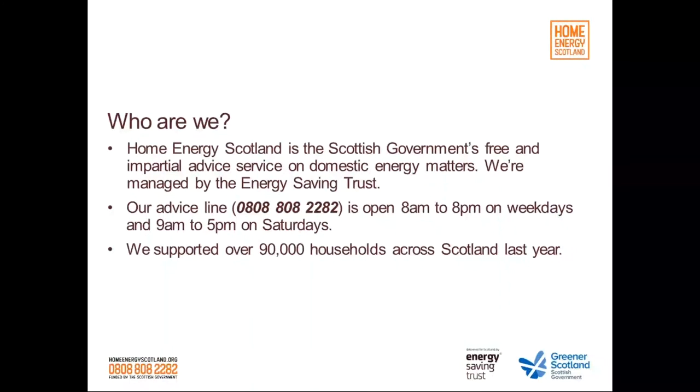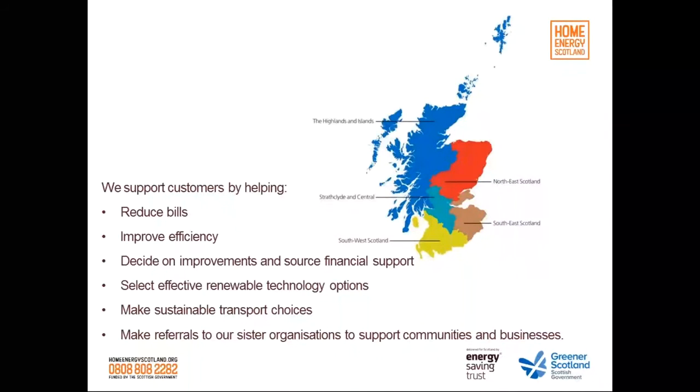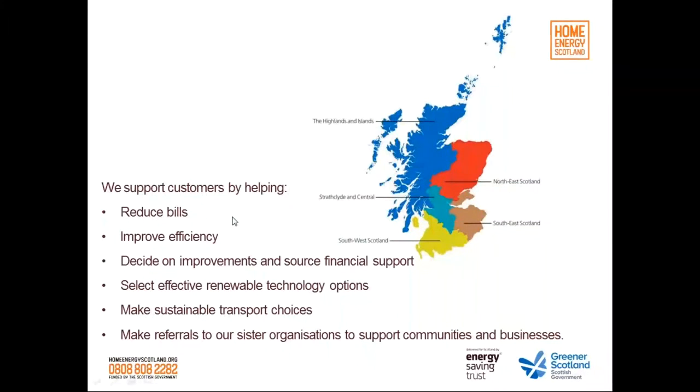And there's a little slide there which gives you an idea of how the services broke down geographically, with different advice centres covering different parts of the country. But that's enough about us. On to the renewable heating technologies now.